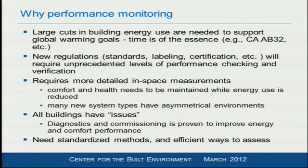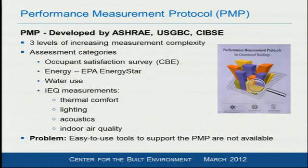And of course, that means that you need to diagnose, you need to commission, you need to fix things, so you can improve the comfort and energy performance. And we need standardized methods to do all of this, and we need an efficient, standardized way to assess these buildings. So that ushers in this particular thing.